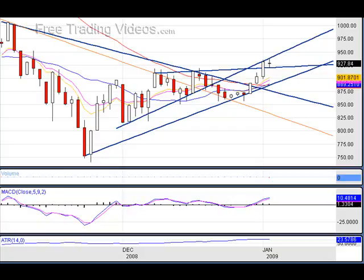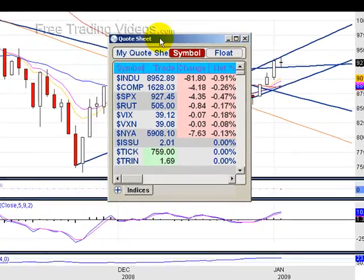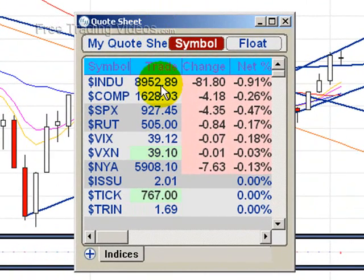Markets are slightly down. If you take a look at this, the Dow is down almost 1%, NASDAQ down only 0.26%, S&P down almost 0.5%, and the Russell's down 0.17%. The Russell held up the strongest. Next in line was the NASDAQ. Very good to see on the first trading Monday of 2009.